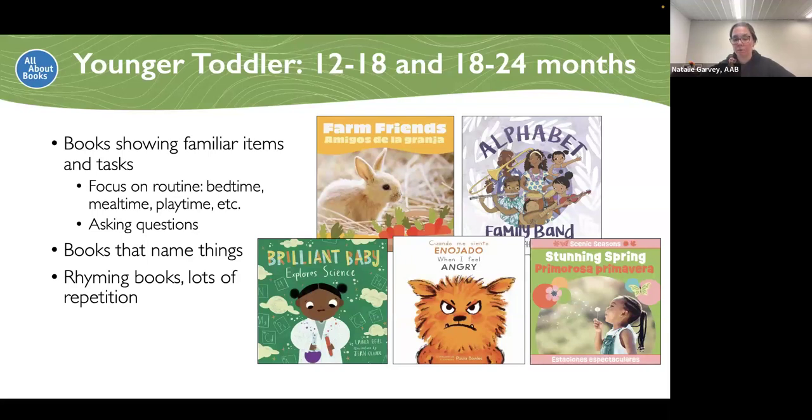Just by observing the world around them and the books that they're exposed to, they're always learning. And so that means that just casually handing them a book with people of all color and all ethnicity is so important, and it's going to normalize that in their everyday life.